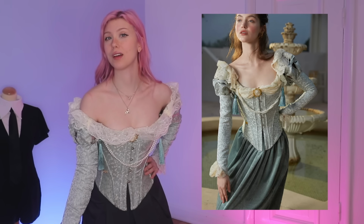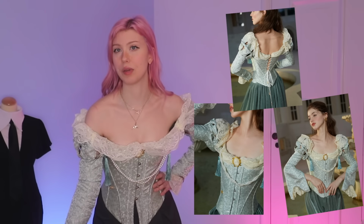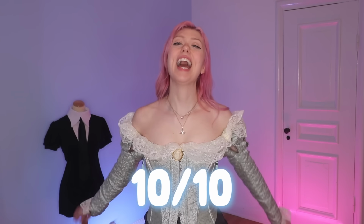I have the prices in krona, but this was 899 krona, which is around $89. What in the world? What do we think about resemblance? For me, it's like 99. It's like 89% resembling what it is on the picture. 10 out of 10. 10 out of 10!